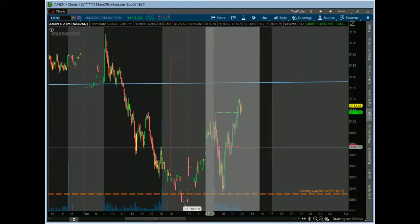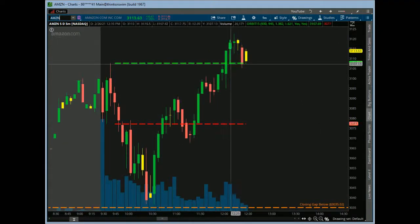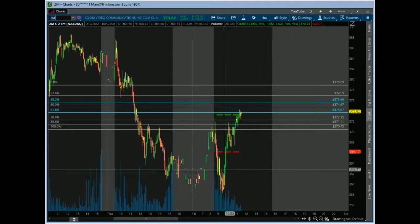Amazon gave a couple moves that were decent. Some members got short on Amazon here this morning when the Qs were working their way down, right? Having that sector strength with you. We also got a nice pop here off of the 15 ORB high, which is nice as well. Zoom, some members doing well on Zoom here today on the dip buys as well, so that's looking pretty good.